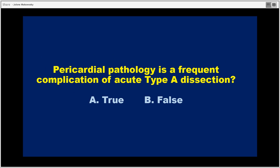So now, hindsight being 2020, one of the things that at least I've learned during fellowship is how common, I did not honestly believe that pericardial pathologies are that common until I started preparing for this. What would you think? How common is pericardial pathology in acute type A dissection?